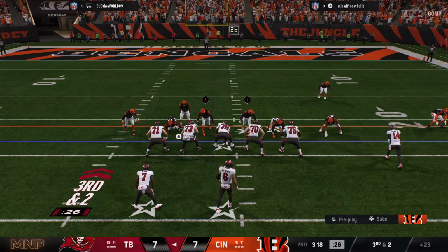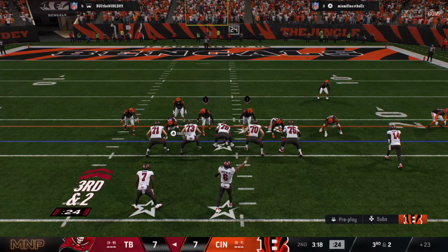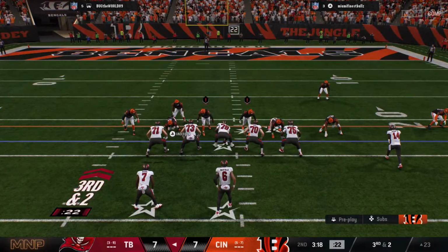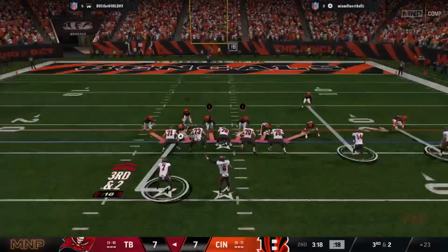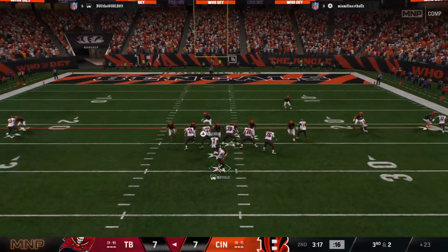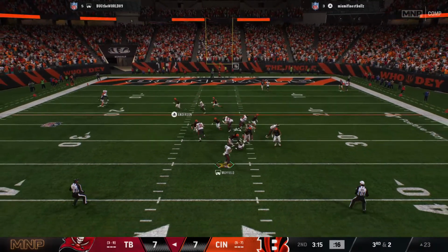180! Hey, alert, alert! Watch out! Here he is on third and short.